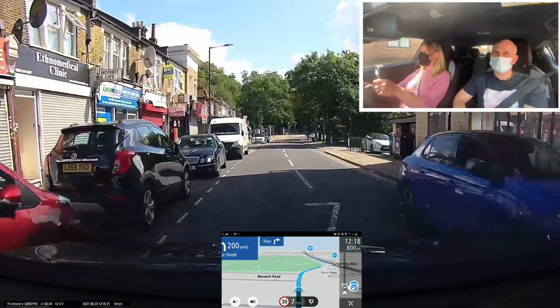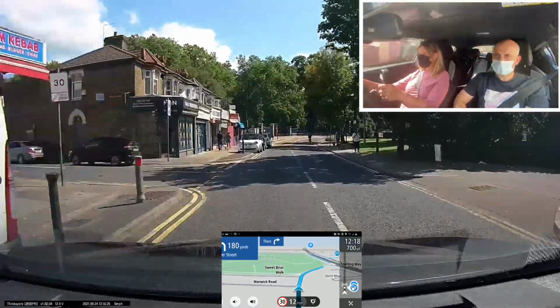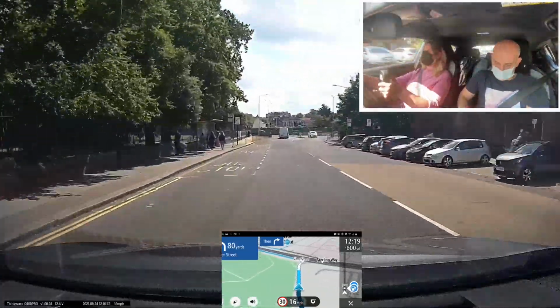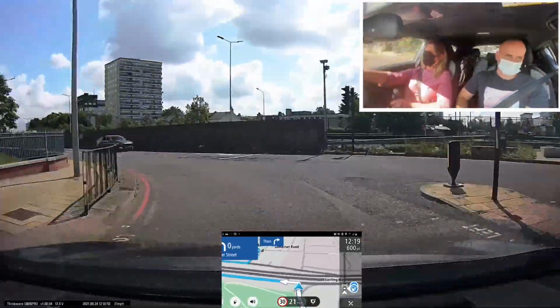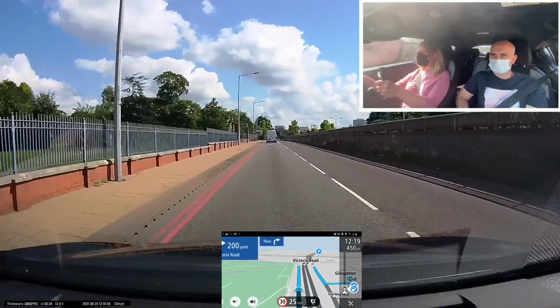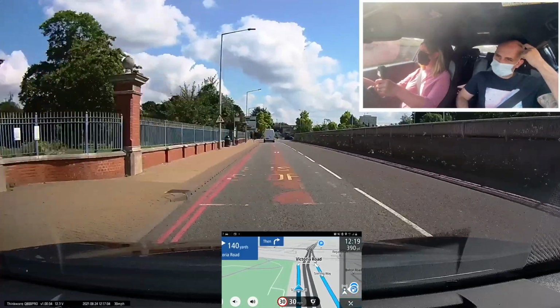After 200 yards, turn left, Silver Street, then turn right. After 200 yards, turn right, Victoria Road, then, at the end of the road, turn right.